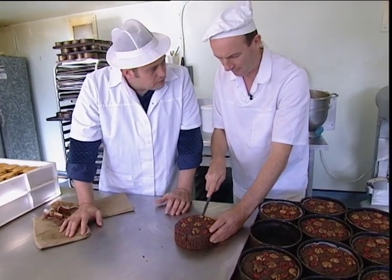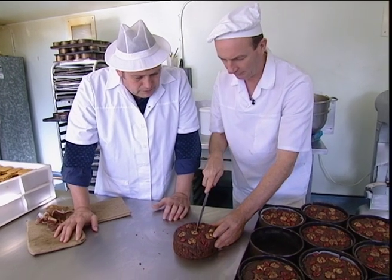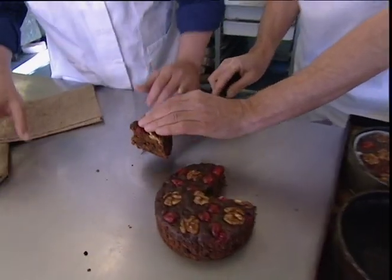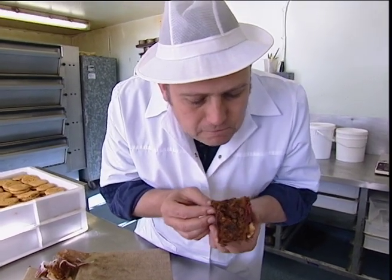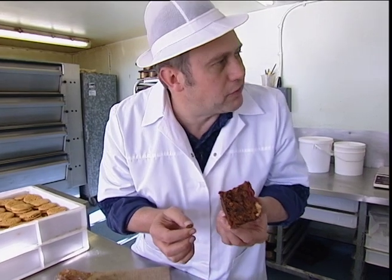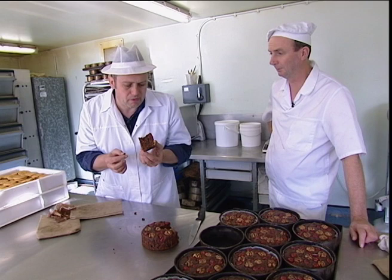So how long were you baking this for? It's had an hour and a half in a cool oven. Right. And have a taste of that, Russell. Fine fruity cake. Oh, that's a lovely fruit cake, that. Good. Quite moist, actually. Yes, it should be. It should be. It's lovely.